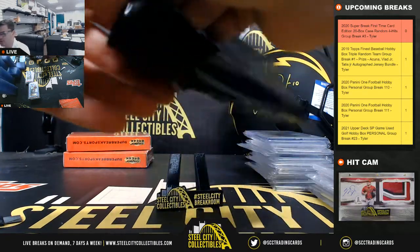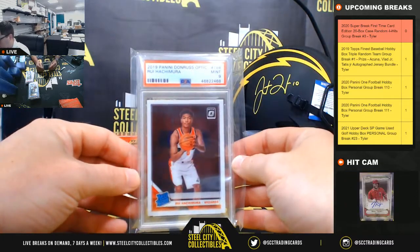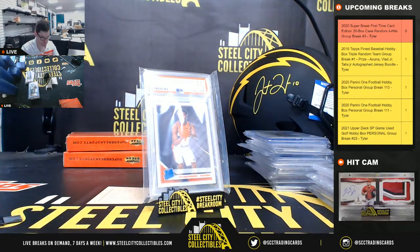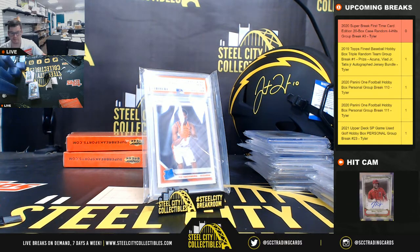Sonny, that honestly depends on the box. Don't know that until you open it. Rui Hachimura, Optic, PSA 9 Mint. First off the line, you're going to get the lower numbered, serial numbered hit.